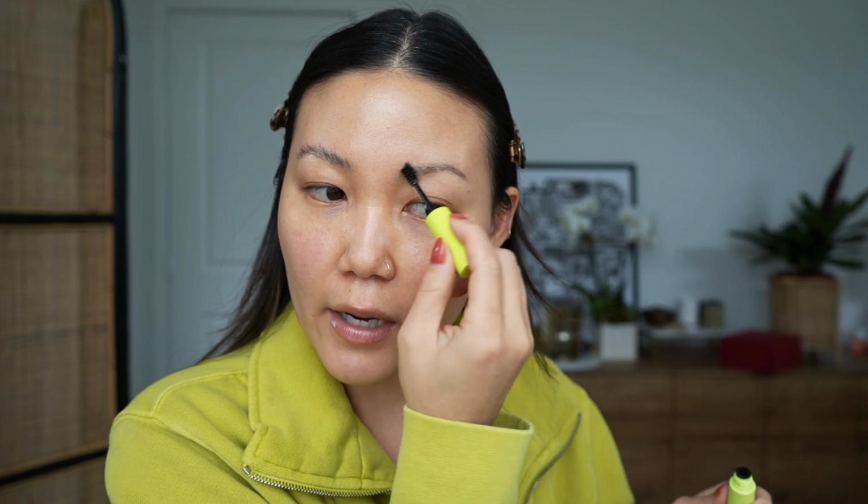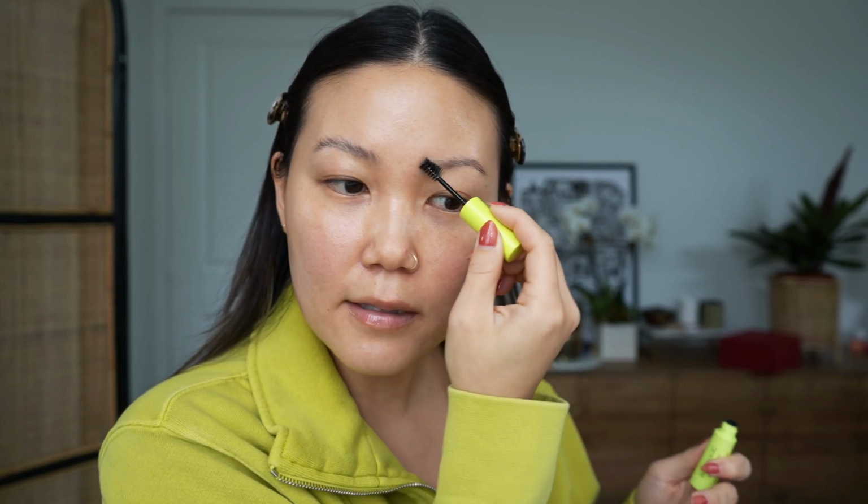It's different from my usual Benefit brow gel because it's not as stiff. It doesn't dry down to be like a hard gel. It stays moldable for a while, but it really does hold the brows in place. I have been liking a bit more of a natural brow look in my day-to-day, so I find that this is kind of that perfect balance. It gives me hold, especially when I'm not going for a fully laminated brow look.